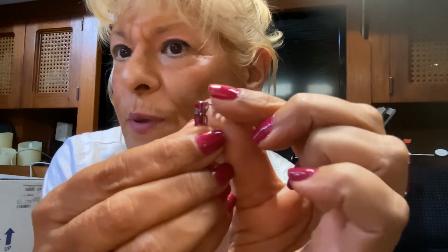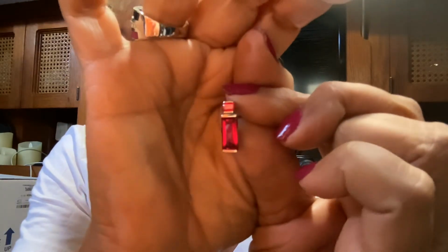You'll also notice it's post and butterfly catch, and you have a baguette running east-west, and then the larger baguette running north-south. And there are no prongs. It's not bezel set, tension setting is what it's called. And you see how they drop down. Again, unique, not something that you see coming and going all the time. Both of these are so unbelievable in the way that they're cut, and they're baguettes, so they're going to give you that funhouse mirror look to them. The earrings are JSM787, 5 payments of $11.99.